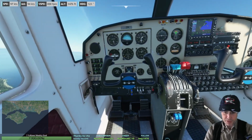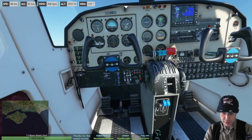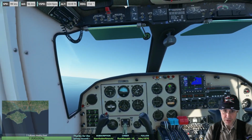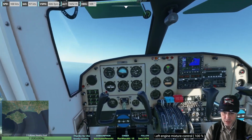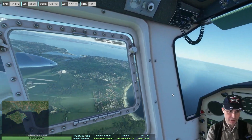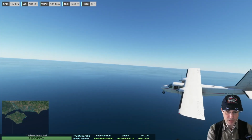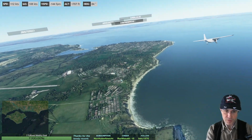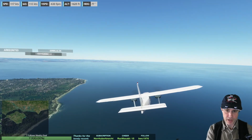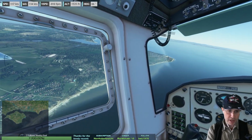And the flaps, I'll leave the flaps at their current position. Well, let's put them up, actually. I'll do a touch and go with no flaps. I assume that's alright. And last time I didn't have the fuel pumps on, and I cut power completely, and the engines went off.